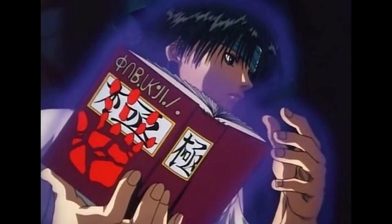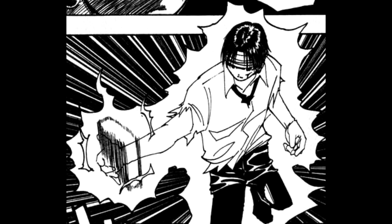If this happens, the Nen user's ability will be transferred into the book that Chrollo conjures, and once in the book, the Nen user loses their ability completely, and Chrollo is able to use it as long as the book is open to that specific page.